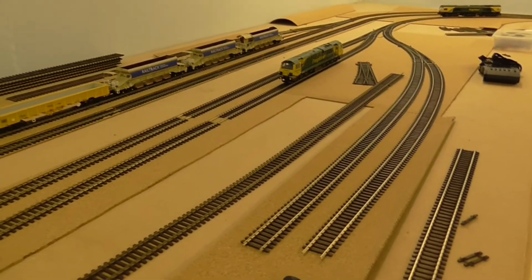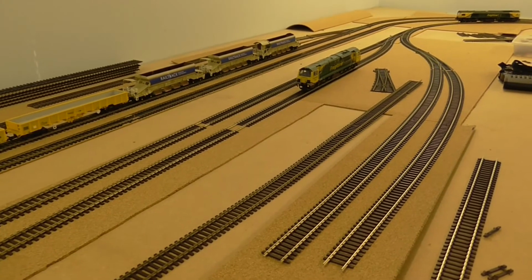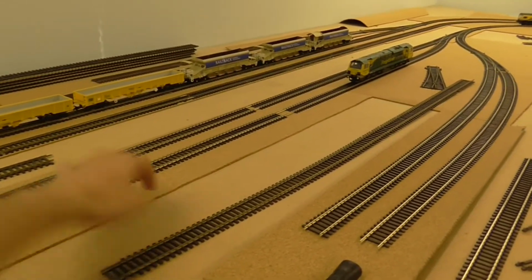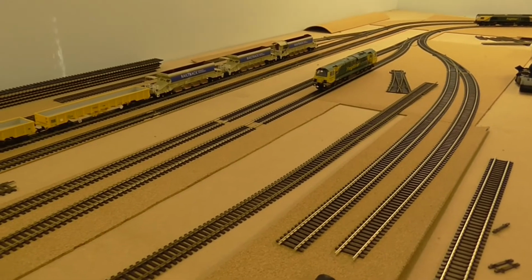So that would be good for storing any old wagons. I might weather up some wagons, put some old ones in there, and then obviously I can have trains waiting to go and stuff like that. And then of course I can just shunt in onto these 2 tracks, and then run round and shunt them whatever way they like and things like that.